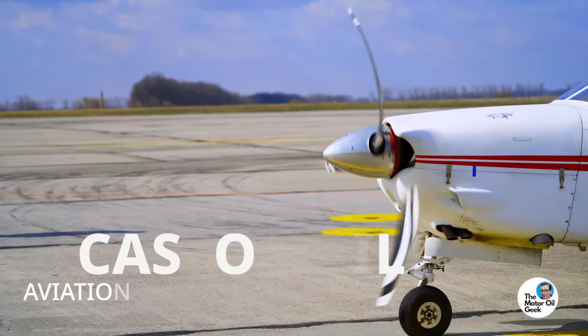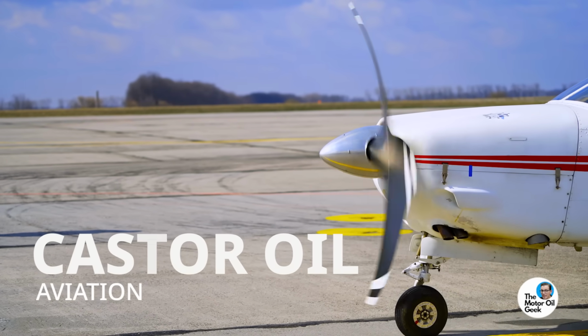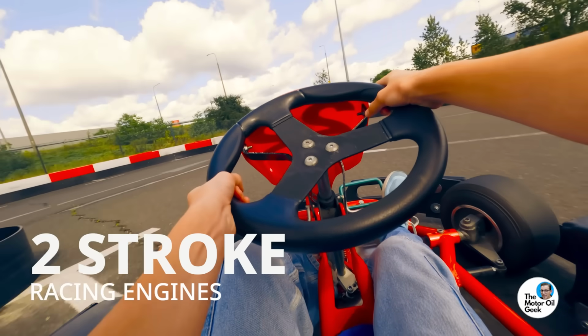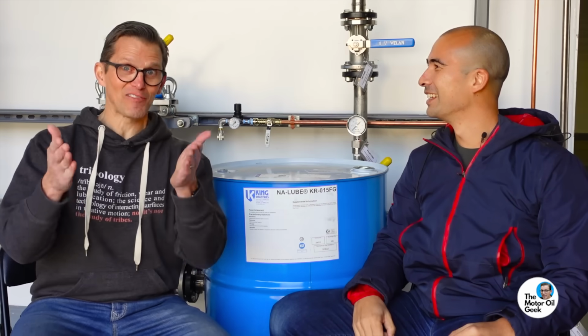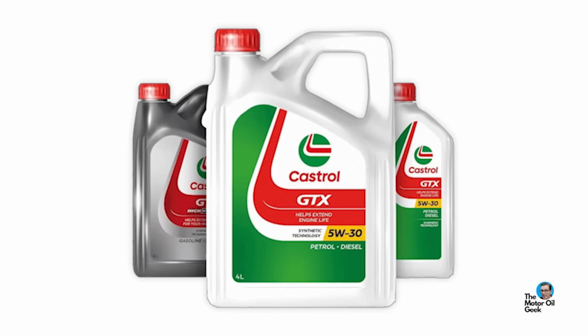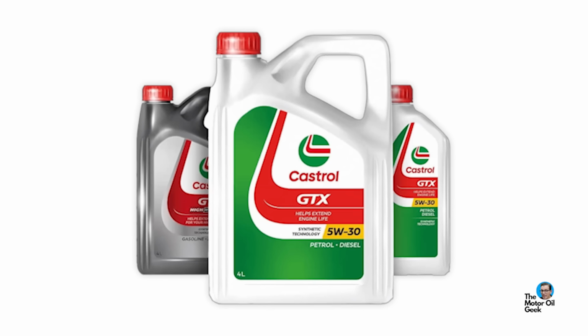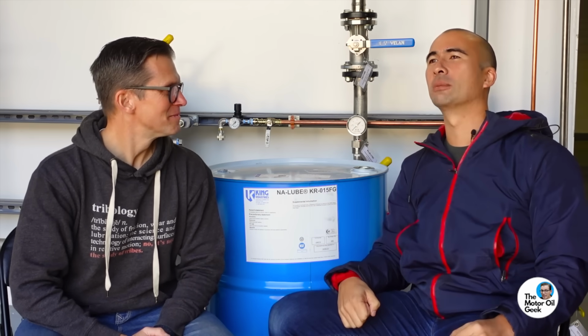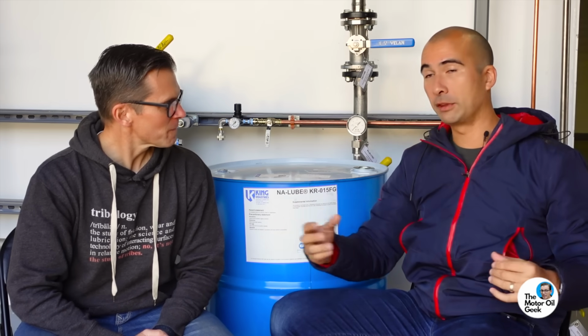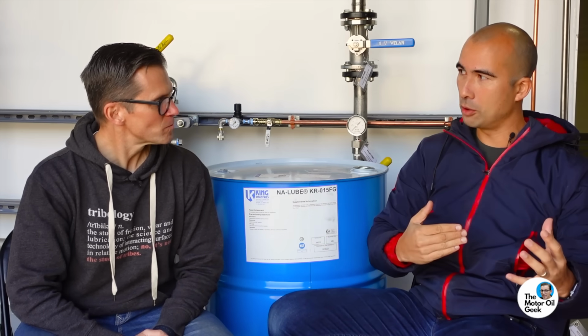And hey, we've used castor oil in things like aviation engines before. Two-stroke racing engines still run on castor bean oil. That's what my dad and I use in our vintage go-karts. And actually that's kind of where the name Castrol comes from as well, right? Right. If you're British, you might say castor oil that way, and that's where you get the term Castrol. So we can do vegetable-derived or bio-derived products, but it also encompasses all sorts of other stuff that can be very high performance or very low performance.